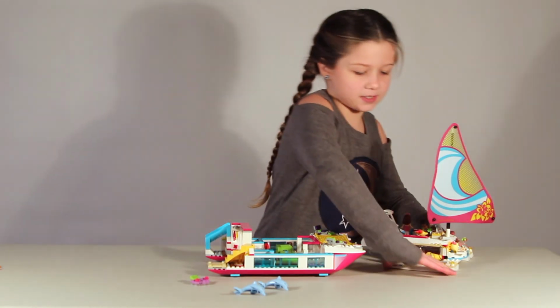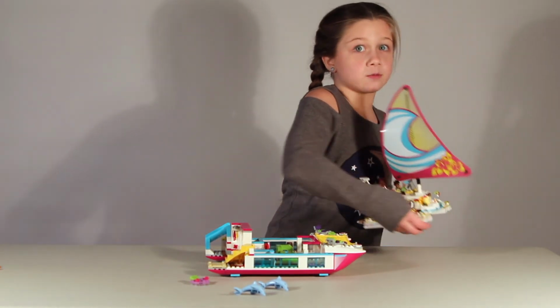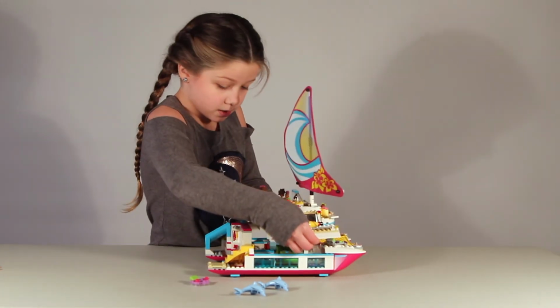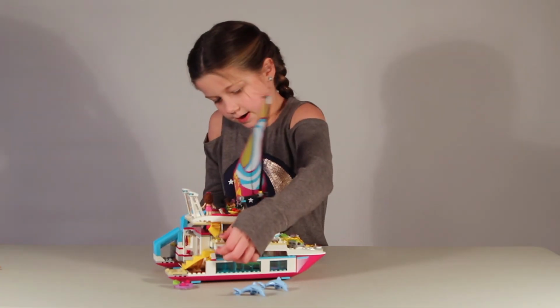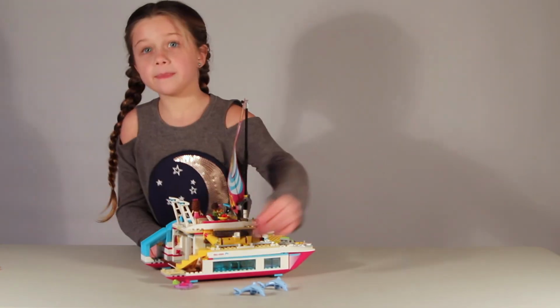Okay, now I'm going to put the top back on. Be really careful. This is really easy to break. All right, I think I need to scoot it over more. Then it will snap on.